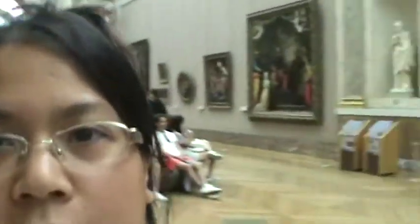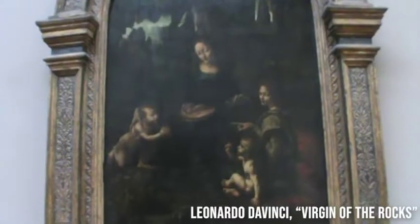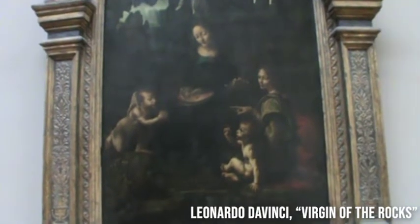It's really hard to take in all of the paintings here because there's just so many. You really do need 3 to 4 days to figure out this entire place, because other than that, you can't appreciate every single thing that's going on. That's tough.